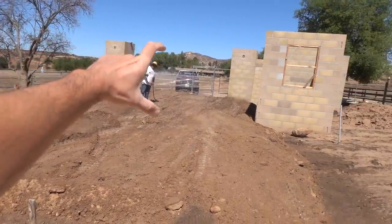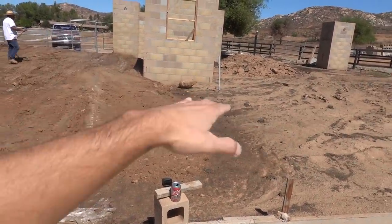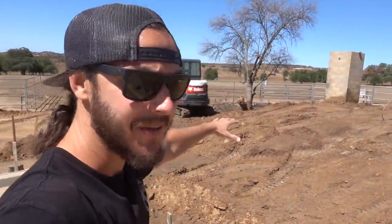Guys, she's starting to actually look like something here. You'll see that our columns are about the same height going all the way across. Now there's a little valley right here that we'll kind of have to feather in once we figure out exactly where our height is over here, kind of like we did the approach that I'm sitting on right now. I'm gonna rough grade it a time or six until I get to where I feel like it feels right.